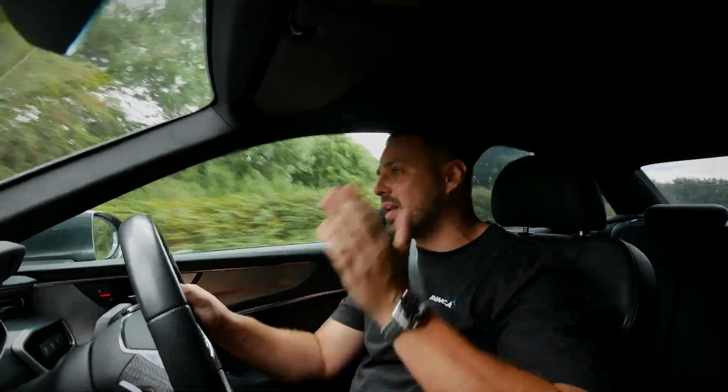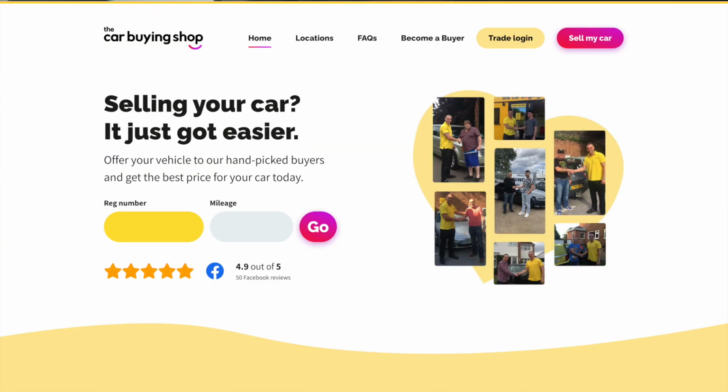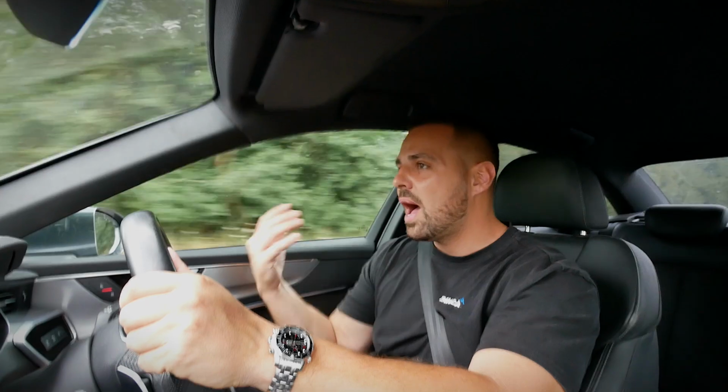Now let's quickly talk about the problem that I had when I bought this car. Basically, I bought this car from our shop in Dunstable. I didn't deal with him personally. We have multiple car buying shops for those that are new, and we buy cars off the public. It's great business, works really well, and we get to meet the people, drive the cars and so on before we buy them.